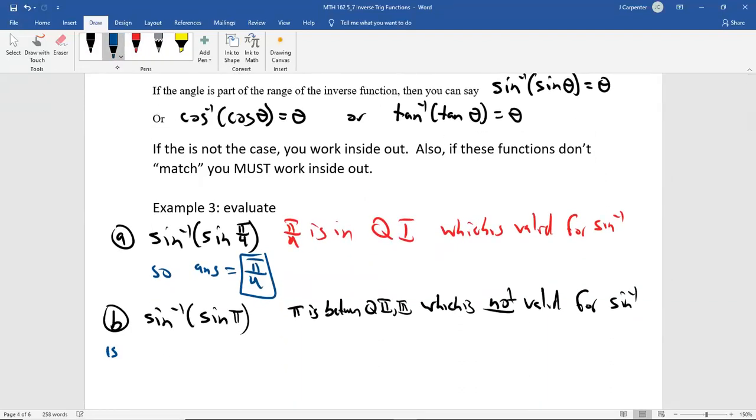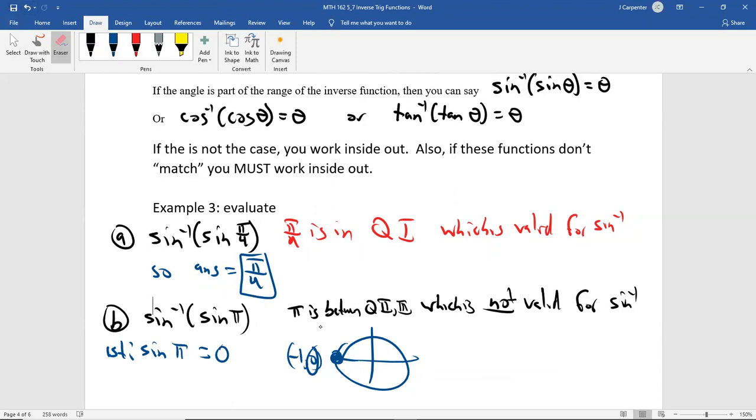So the first thing we do is find out what is the sine of pi. Just focusing on the inside. What is the sine of pi? Well, that's a quadrantal, so you go to your unit circle. Pi is 180 degrees. 180 degrees would be this point right here, which is negative 1, 0. The sine means we're taking the y value, so we're taking the 0, which is 0. So the sine of pi is equal to 0.